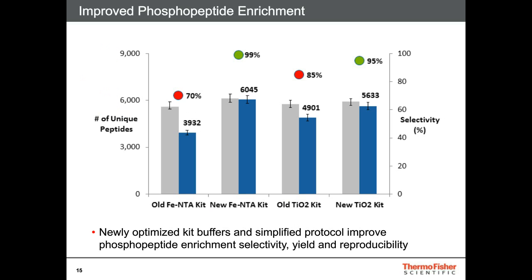Unfortunately, phosphate groups are not the only negatively charged functional groups found on peptides, so there can be some significant nonspecific binding of unmodified peptides to these affinity resins. Specifically, carboxylic acid groups found on amino acids and peptide C-termini can compete for binding, reducing the specificity and enrichment yields using these techniques. This is especially true for titanium dioxide resins, which typically require a blocking buffer containing lactic or other organic acids to reduce nonspecific binding.